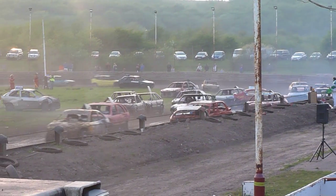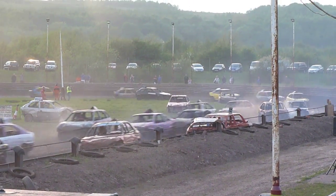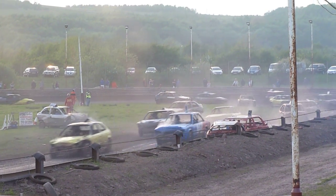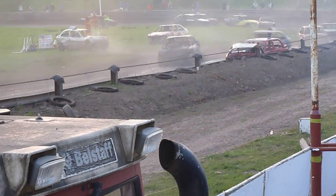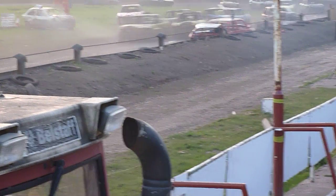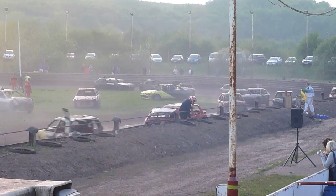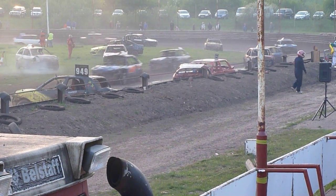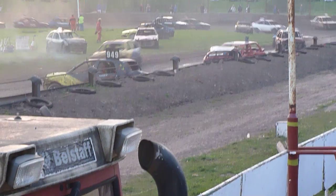Got the push on 4.11 now, error charge 2. 4 here in that 4.11 car. And we expect a lot of contact, a lot of carnage in this one. Number 5 driver signifies he's okay there. We've got clear view for race control. 949, T-bone Tony from Liverpool. Oh, takes a side slide into the Armco.